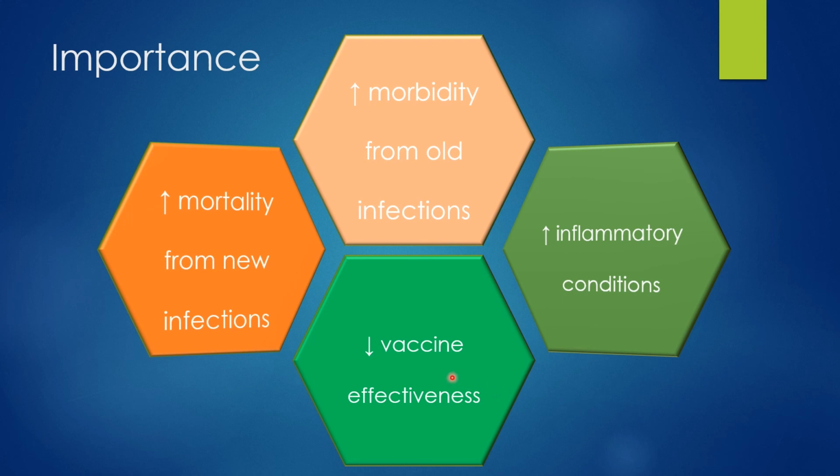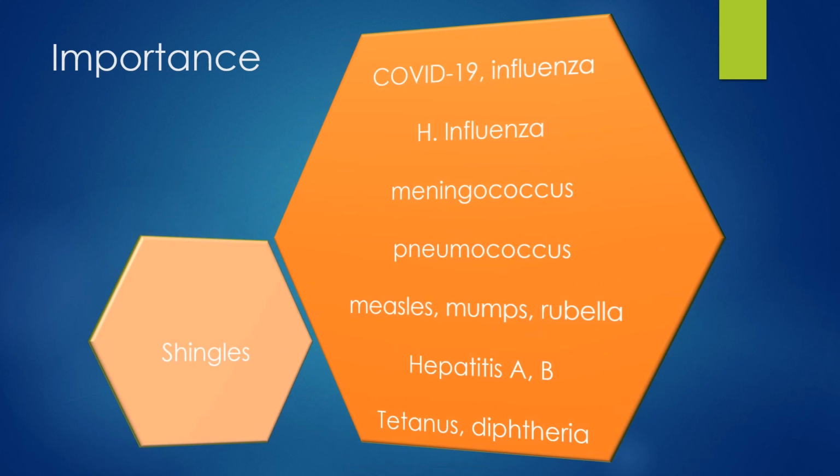And even though we see decreased vaccine effectiveness in elderly people, vaccines are the best proven way to decrease morbidity and mortality from infections in the elderly, as we will discuss in the next few slides. We're lucky to have vaccines that will help with new infections and can also decrease the chances of a bad outcome from old infections. And these are the two groups of infections that we're discussing. So the old infection is shingles here, and the new infections are listed here.